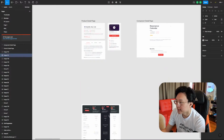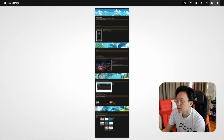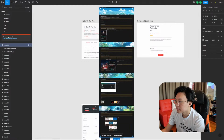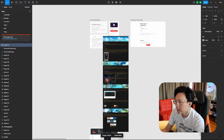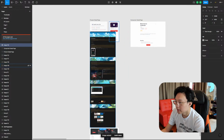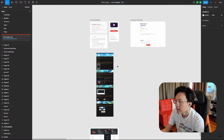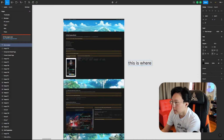Let's figure that out. So we're going to move this down, and then we're going to copy this, give it a second. There we go. Paste it in here. Okay, so as an example, we want this information here. So this is how it looks. And then we can have descriptions on how it works. We can have arrows, for example, okay, this is where your leaderboard goes.